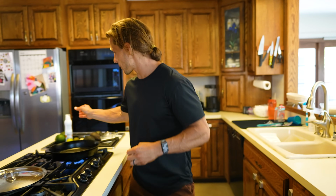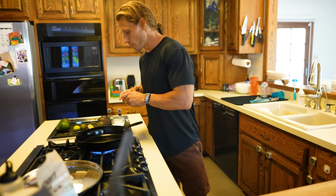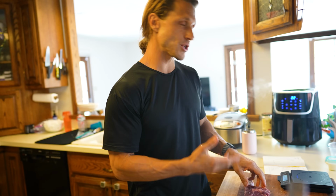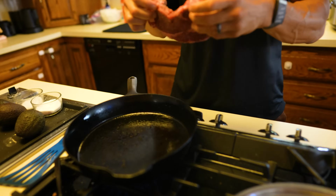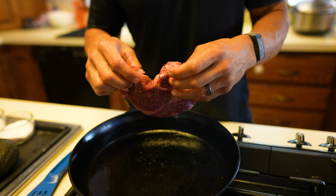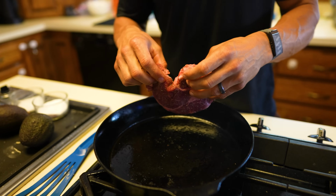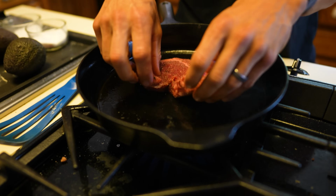So now this is super hot, and I'm just gonna do a quick little spray to get a little bit of oil on it. That's avocado oil as well, matching the ingredient that I already have in this meal. And I'm guessing maybe at most 2 minutes per side, and that's gonna leave me with a kind of medium rare. So I'm gonna go a minute, flip it, a minute, keep flipping it.